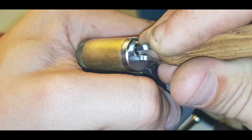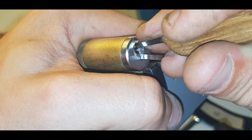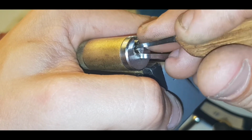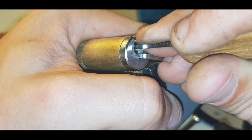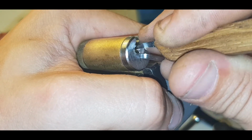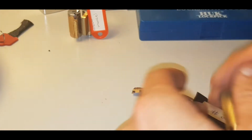On to 6, which is where it drops into a silly false set. On to 5. 3. Back into our false set. 3 went. And we have an open lock. Right. Let's put that to one side.